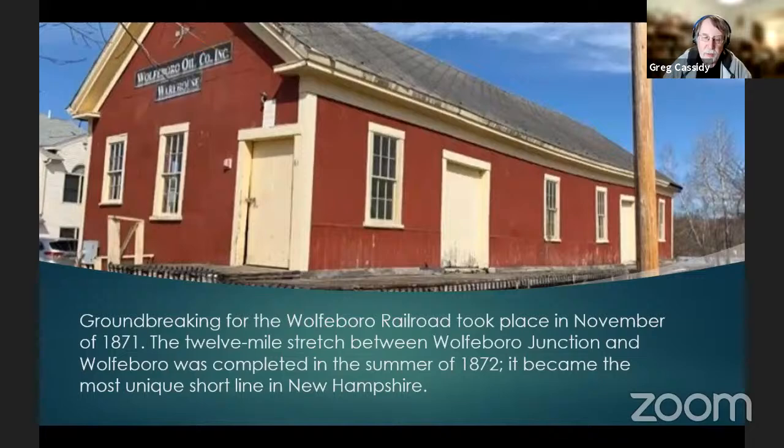Groundbreaking for the Wolfboro Railroad took place in November of 1871. The 12-mile stretch between Wolfboro Junction and Wolfboro was completed in the summer of 1872. It became the most unique short line in New Hampshire. In 1961, the Boston and Maine Railroad sold the freight house to Parsons Furniture. Then they sold the freight house in 1966 to the present owner, Wolfboro Oil Company.